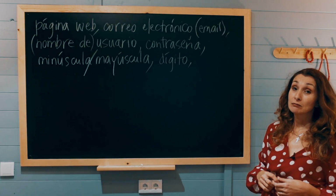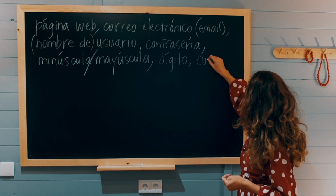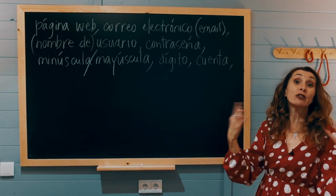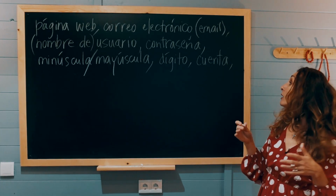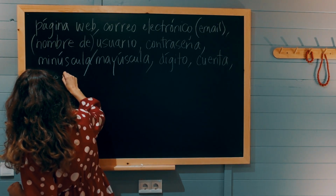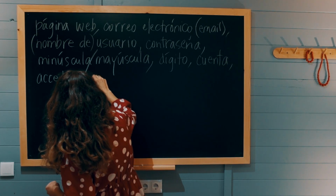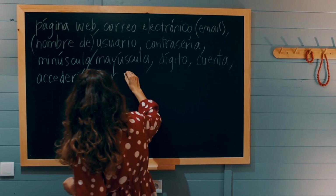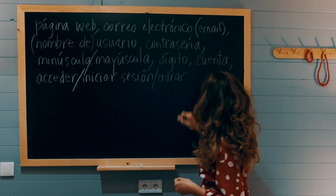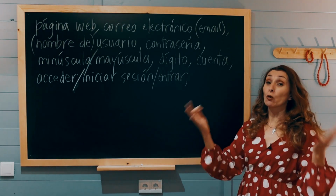An account, when they say in order to continue on this website or to shop here or whatever, you need to create an account. Cuenta, an account, no? And if you already have an account with them, if you are already registered with the website, you will have the option of directly signing in or logging in, which in Spanish might be acceder, okay, which means to log in or sign in, or iniciar sesión, or entrar. Okay, all of these stand for logging in or signing in. Okay, that's once you've already created an account with them.